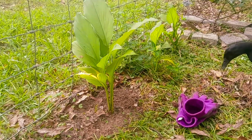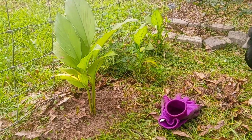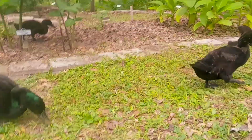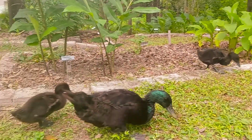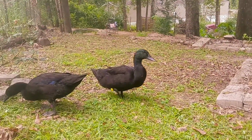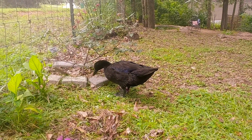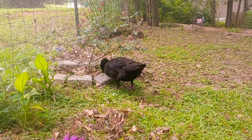And I'm weeding around the turmeric. And look who comes visits. Got the whole herd here. Everybody enjoying their day? I hope so. It's a nice day to be out. Alright, I gotta get back to work.